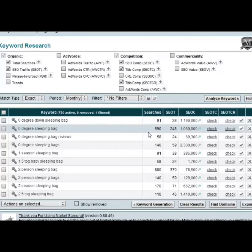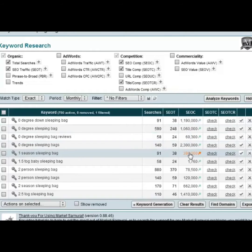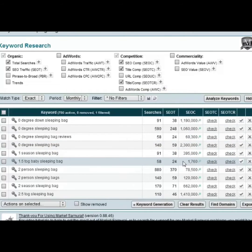Okay, so it's done bringing that information back. Now we can see we have the SEO competition, and that's just the total number of web pages globally that mention that keyword term anywhere on their page. It's a good number to have because it can show you stuff that no one's even talking about, like the 1.5 TOG baby sleeping bag. Barely anybody is talking about that, and it doesn't get much traffic, so that's probably why.